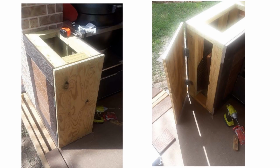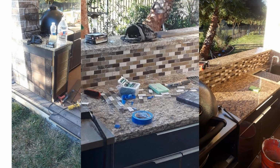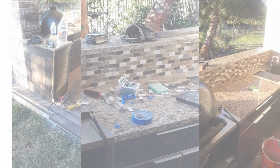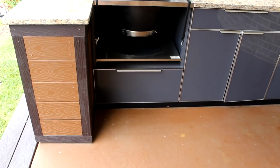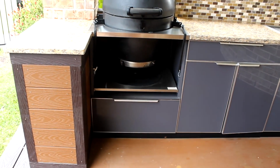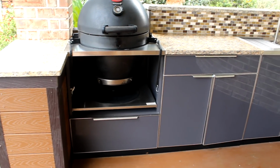Next, Daryl built a side cabinet for the grill items. And then Rudy, my kitchen contractor and friend, installed the countertops, which were salvaged from the original kitchen, while Daryl installed the backsplash. Which now brings us up to today with the pollen removal, power wash, throw in a few plants. But we saw enough mess for one video.